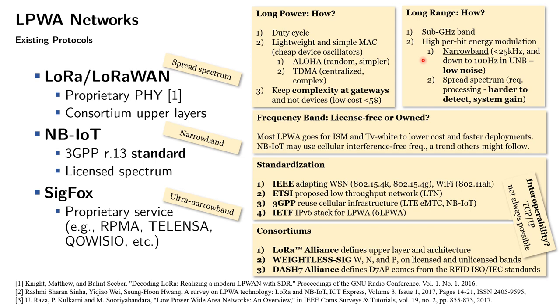Narrowband is materialized in IoT by NB-IoT, which is a 3GPP standardized protocol, which is interesting. For those not familiar with it, 3GPP is a consortium, the standardization committee that standardizes mobile telephony and cell phone protocols. Namely, we're talking about LTE, UMTS, 3G and 4G, and this type of protocol. So naturally, the purpose of 3GPP in proposing NB-IoT is also to leverage existing cellular infrastructure.